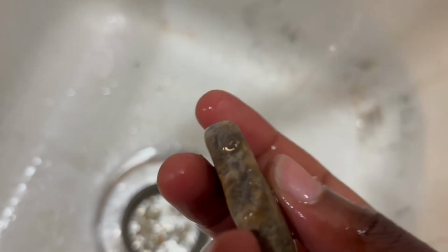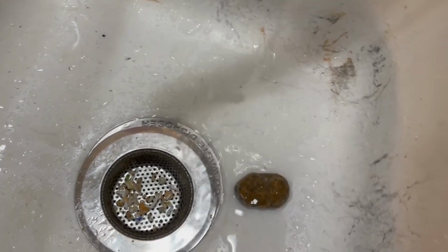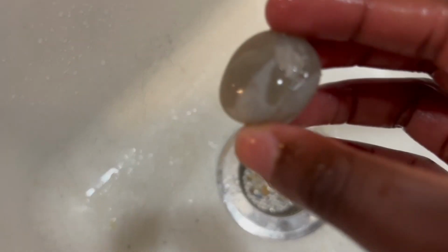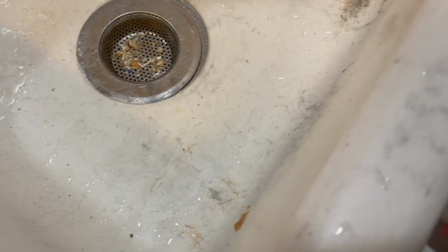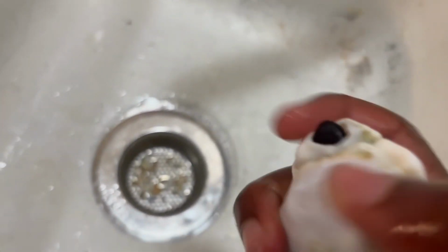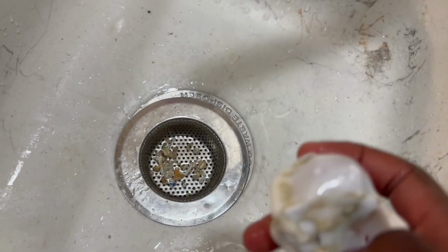And look at that. Very beautiful and natural. Especially this jasper. Look at the backside all dry, and look at this one. So cool. And this seashell has a little pebble stuck in it on the top. I would crack this open to get it out, but I just want to leave it as it is.